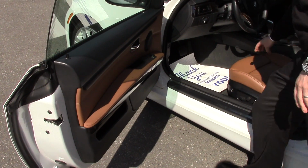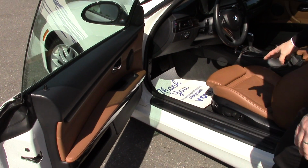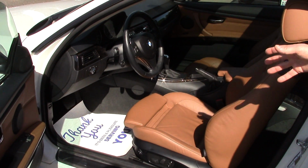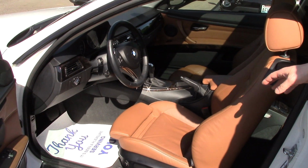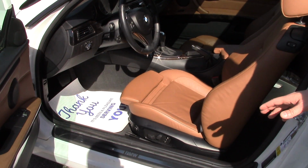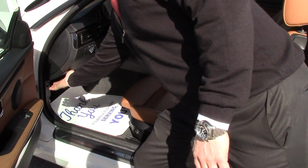Now this one's a sports package, so it has those extensions as BMW has had since forever. I mean, going back to the 80s, the sports package has that thigh extension there. And then this does have the more elaborate multifunction driver's seat as well. And then we'll pop the trunk.